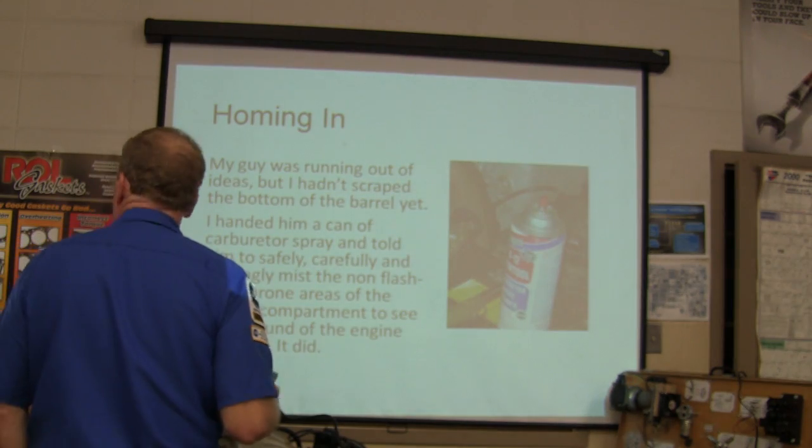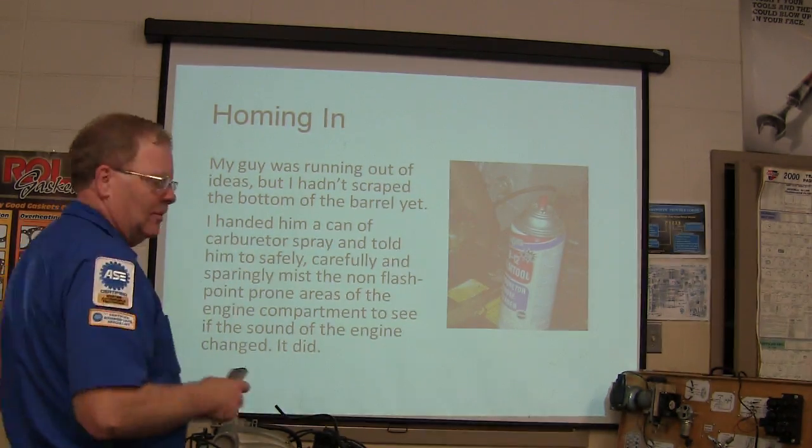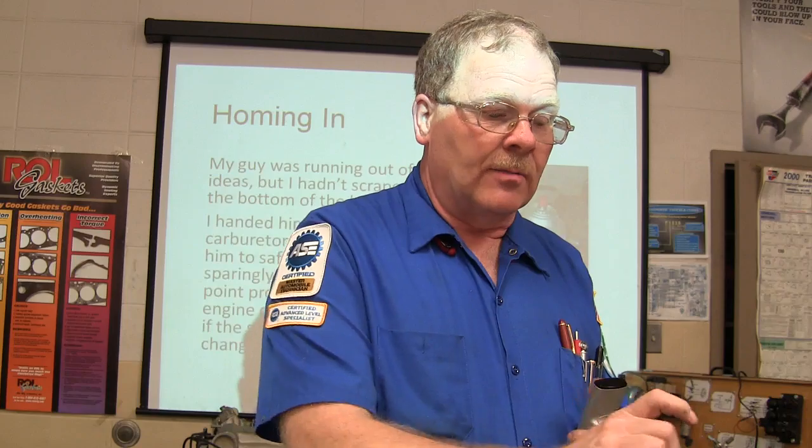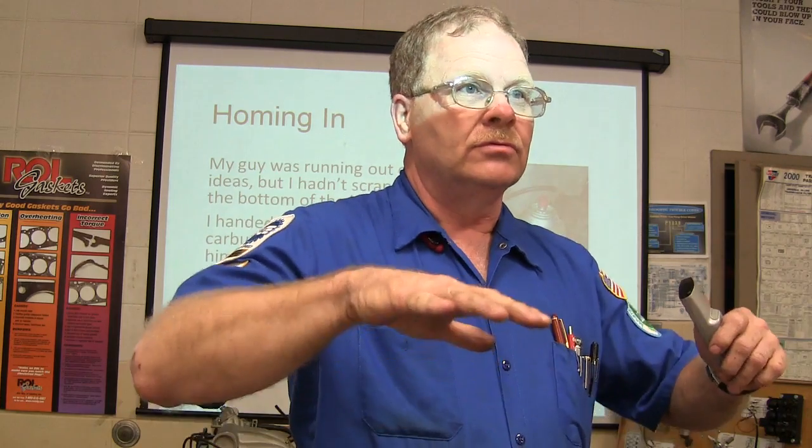Anyway, it changed the way the engine sounded when he sprayed it up here close to the front, around where number one was. Now, what does that mean? It changed the way the engine sounded. It made it run better. He sprayed a little carburetor spray like that.